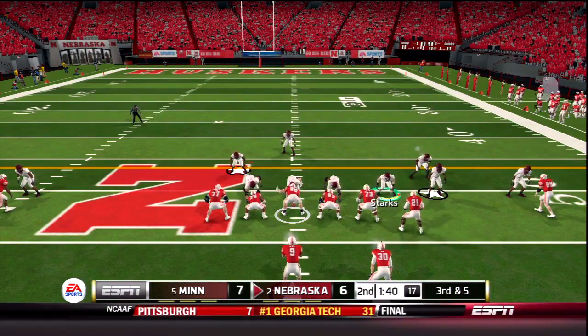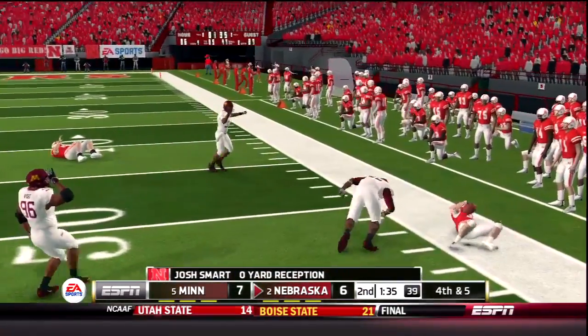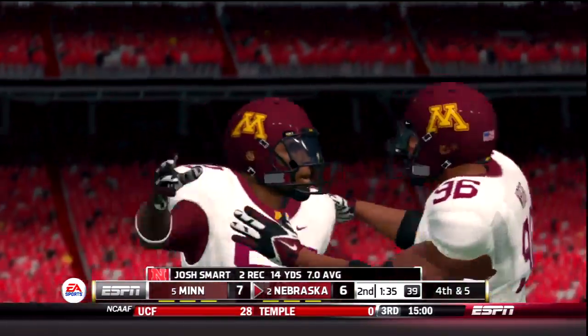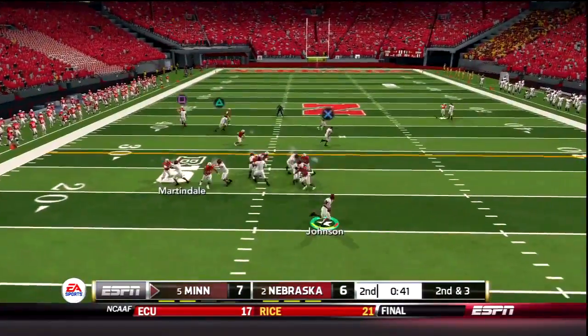3rd and 5, Nebraska. Inside 2 minutes, and Robinson with a screen. Out to Smart. This time we're ready. It's Maurice Hudson. Smart gets nothing, and there's another stop. You can feel the game shift in our favor. Minnesota up by 1. They have 43 seconds to go in the half.